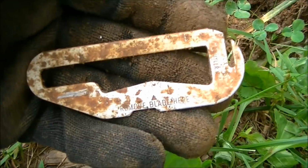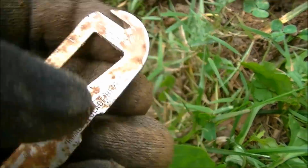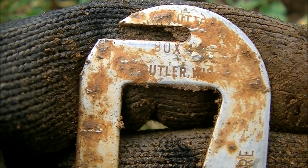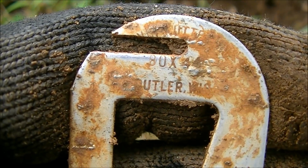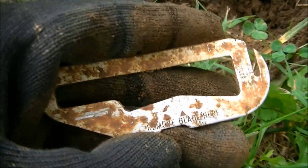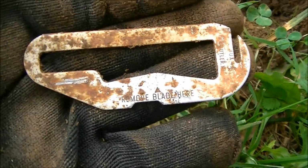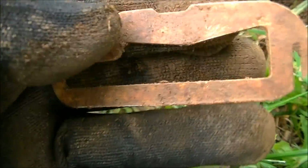Okay, I just got something interesting. I'm really not sure what it is. It's some type of tool. It's aluminum and something box 44. You can see here it says remove blade here. I'm not sure exactly what that is used for. Somebody will definitely know, so please comment on that one.